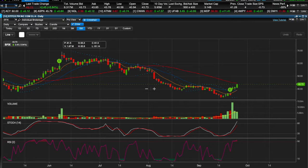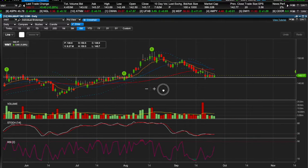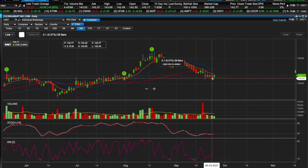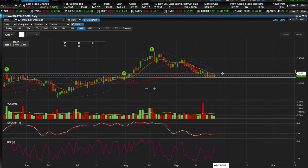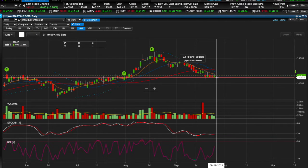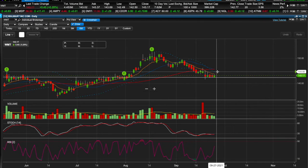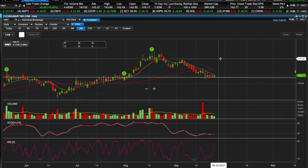Last one I have for you is Walmart. We've consolidated sideways for the past 5 days. Now this can still break down to the downside, so you don't want to jump into this trade. These stocks that run sideways like this can really burn up an options trade, so you need to make a move first. But I think if we can break above these candles this week, if we could try to make a run, then it would make a great swing trade back up to this most recent high of about 150.